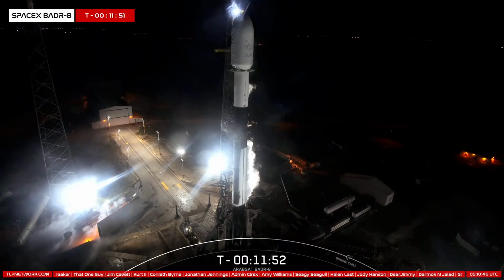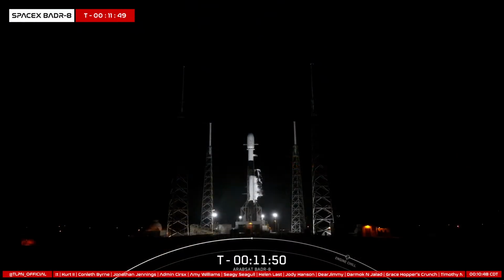At T-minus 11 minutes and 52 seconds, the vehicle and spacecraft are healthy, and while range is ready to support, weather is currently a watch item due to some nearby thunderstorms, but our teams will continue to monitor up until T0. If for some reason we don't launch today, we do have a backup opportunity tomorrow at 1:22 a.m. Eastern Time.